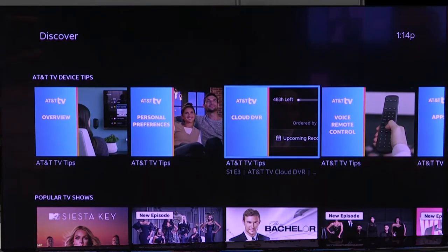If you click down, the first line that they have right now are some videos that are device tips on how to use AT&T TV Now. I will tell you that they may or may not be helpful. They are for use with the AT&T TV box and the remote that comes with it, so they may not be completely helpful if you're using an Amazon Fire Stick for this.